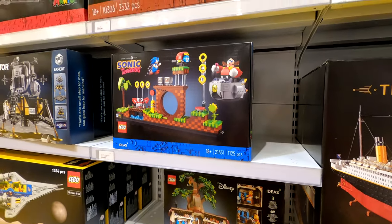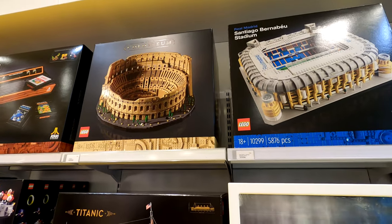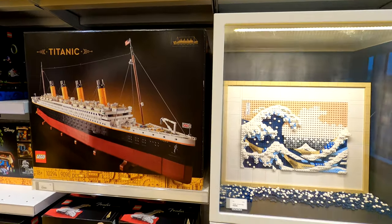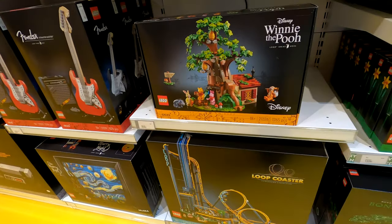They have the Winnie the Pooh idea. You've got the Sonic the Hedgehog idea. It's quite nice that they actually had a lot of the Ideas sets together. Again, you can see for yourself, because it's big enough. You've got the Colosseum, and then you've got all the football pitches. That is a nice new set as well. It's sort of the 3D wave. And then as we're coming down, they have the big loop roller coaster in there.